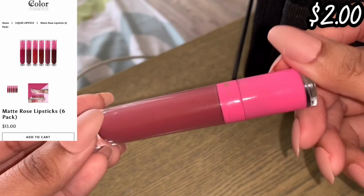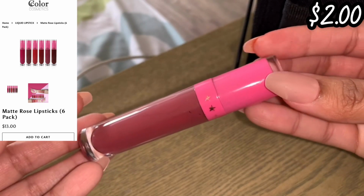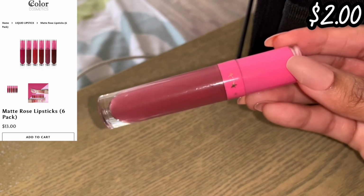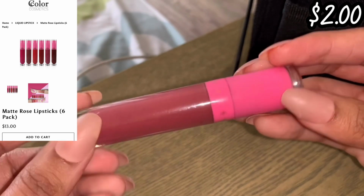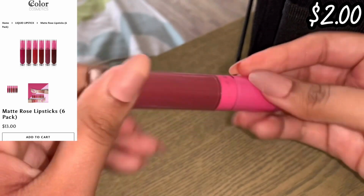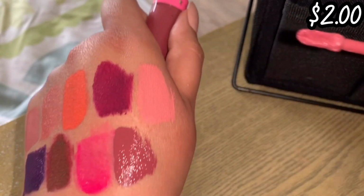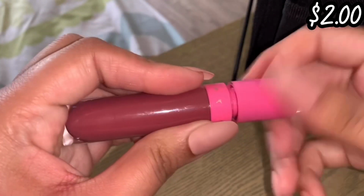Next one we have here is by the brand C Color, and I really enjoy their brand. They have quite a few palettes that are great dupes for high-end palettes, and the formulation is pretty good. Also, they do liquid lipstick dupes as well. Like, this one looks like the Jeffree Star liquid lipsticks. These don't really have a name on them, but oh yeah, I'm keeping this one. This one's so gorgeous. I love it. It's super pigmented, and the formula is actually pretty good, so I'm keeping this one.